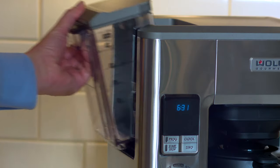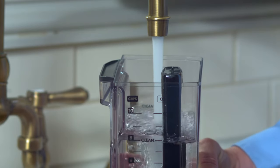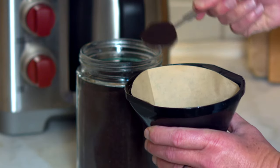Effortlessly prepare your coffee. The reservoir can be removed and filled directly in the sink, while the slide-out brew basket provides easy front-load access even under cabinets.